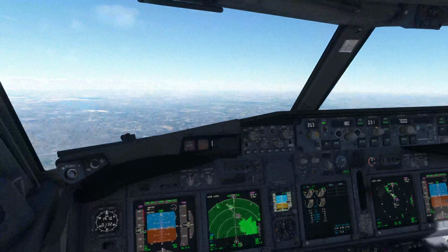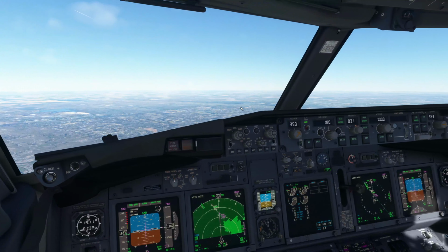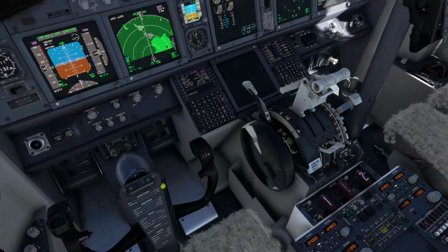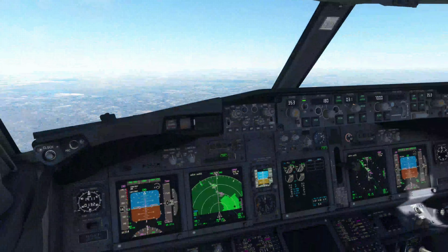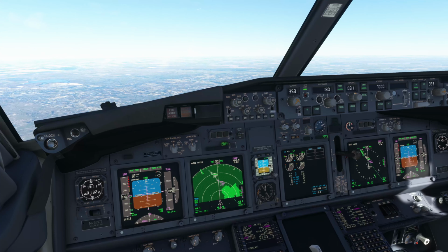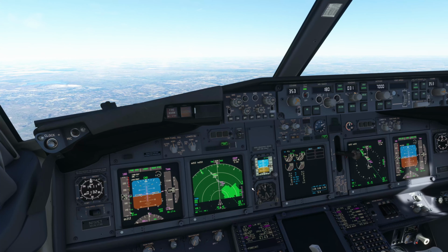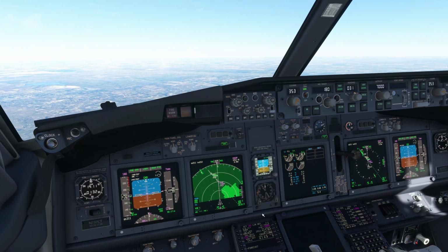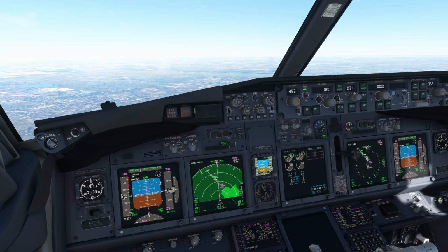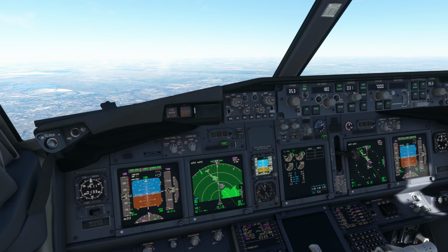So, approach checklist. Nav course and frequencies are done and checked. Speed brakes are armed. Keep level 230. Approach mode, not yet. We have our brakes set. So we're not yet picking up the ILS. Southwest 952, contact center 133.95.